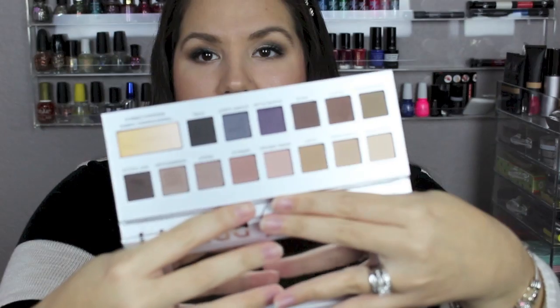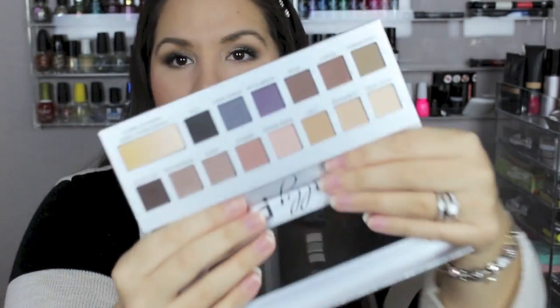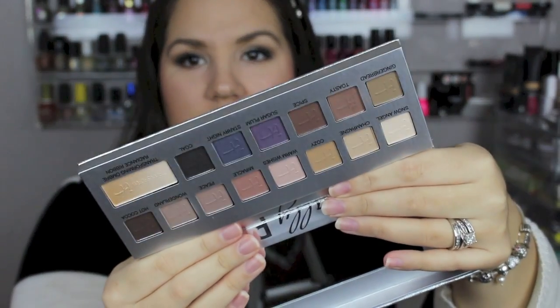I haven't shown these in a haul, and I don't have a haul pre-recorded that has these in it, because I just randomly picked them up and I hadn't really bought anything else. So the first one is the IT Cosmetics Naturally Pretty Celebration palette, the one that has the holographic packaging, and it opens like this with a little magnetic. It's the palette that has all matte eyeshadows and then this transformation shadow right here. If it looks brand new to you, it's because I've only used it like twice. I haven't really dug into it too much.